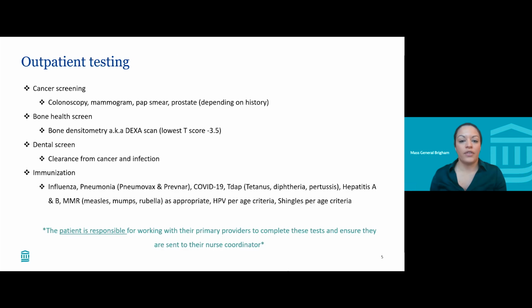The other component of your evaluation is the outpatient testing, which is all of your routine health care that needs to be up to date as part of your overall candidacy decision. This testing will be done through your primary care physician, as some of these tests may be up to date or they may need to be scheduled locally for evaluation.